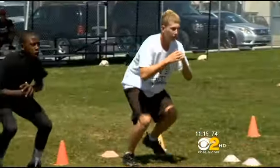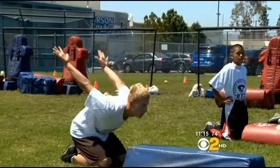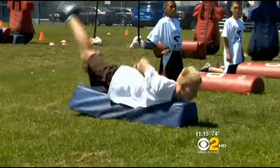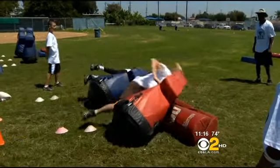Safety is a big concern for parents like Chris Matthews from Torrance, whose son is starting on a freshman squad. Good, very nice! For me, it means everything. My son hasn't played Pop Warner football, and before he started high school football, I wanted him to have the basic mechanics on how to tackle safely.